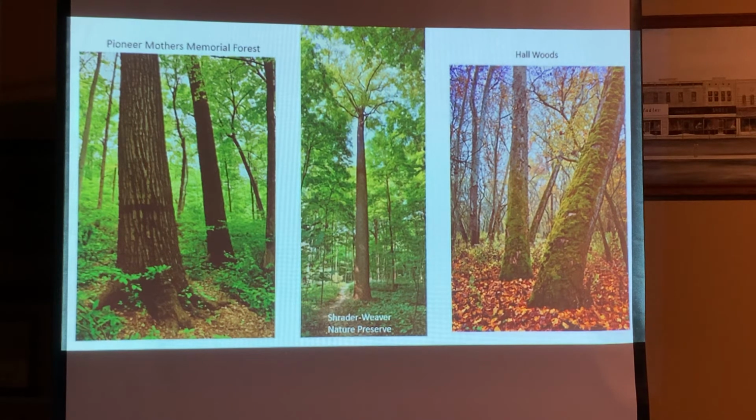These are worth some money. Walnut is worth some money. So by those old people not cutting, of course they didn't get the money for the wood. But now we're very glad that some of these places are preserved.